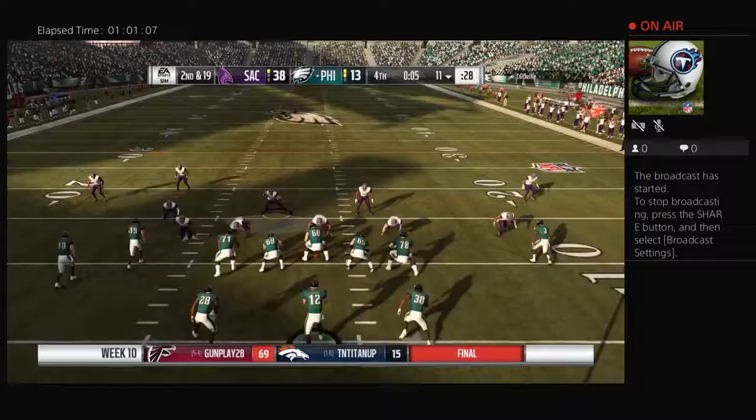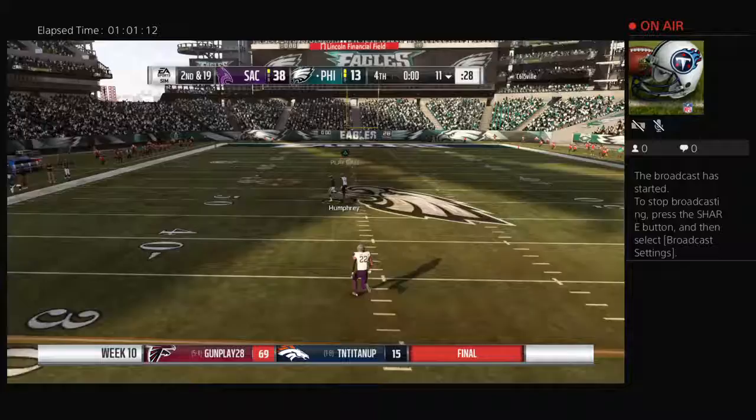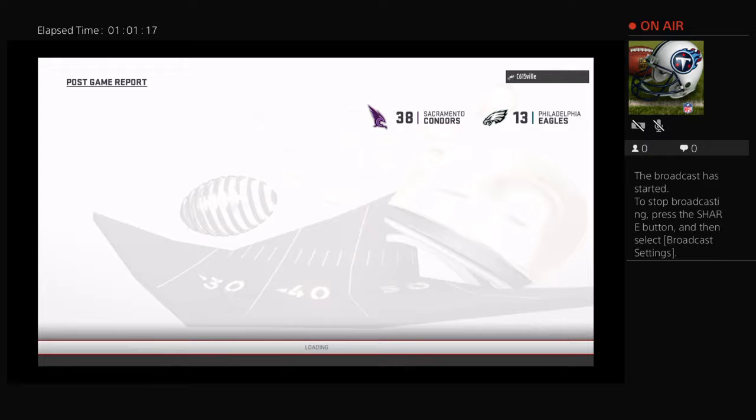He's going to let it fly. He's got a man complete. And all the way down to the 40-yard line.